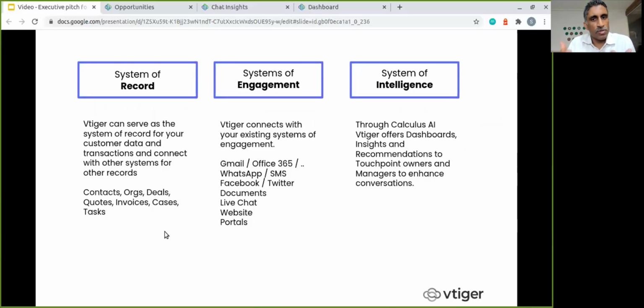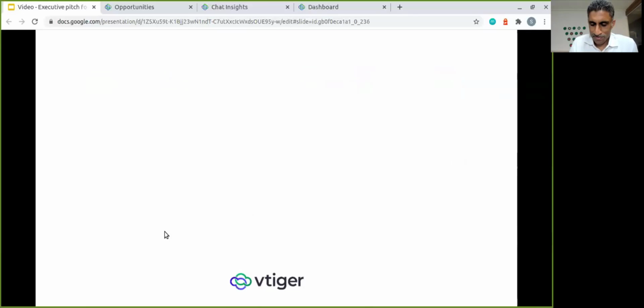And Vtiger also now has the system capability to offer intelligence. With Calculus, you get predictions, you get recommendations that lead the conversations to be more meaningful.